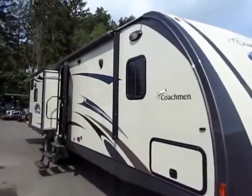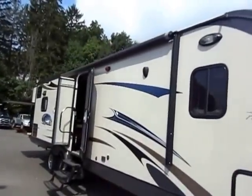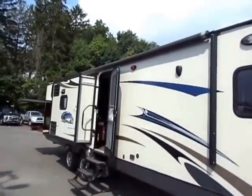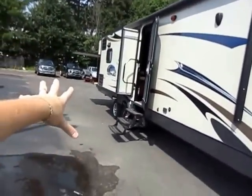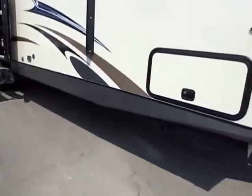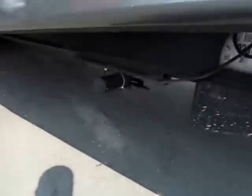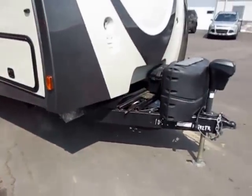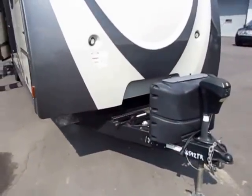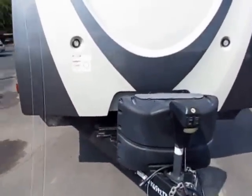You know, push button electric power awning here, so you don't have to monkey with trying to set up a big manual awning, because that is a long awning. You notice it actually extends past that kitchen slide, so you still maintain shade coverage over here. We also have push button power stabilizer jacks, so the trailer's not going to rock and roll around, and you don't have to crawl around in the dirt to get those set up. We also have a push button electric power tongue jack. Every single thing on this is push button, easy operated.